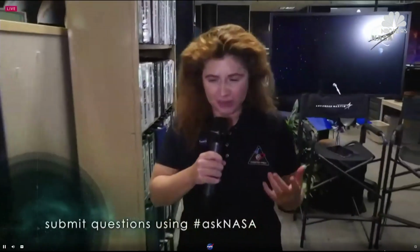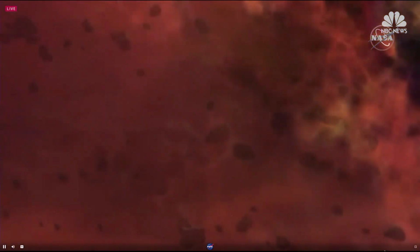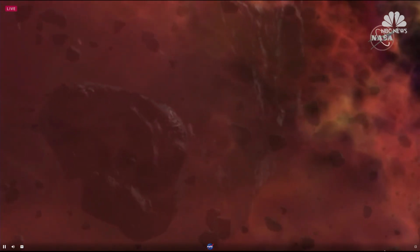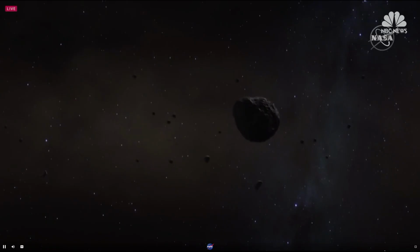As a scientist, one of the things that I really have to say is that I am really, really excited to retrieve this sample from the asteroid Bennu. Asteroids are a remnant of the early solar system. About 4.5 billion years ago, when our solar system was forming, smaller objects were coming together to form the planets that we know today. And the wonderful thing about asteroids is that they are largely unaltered from this time.